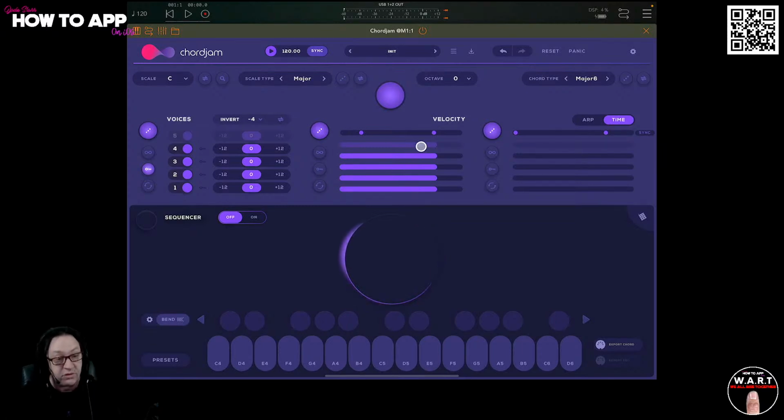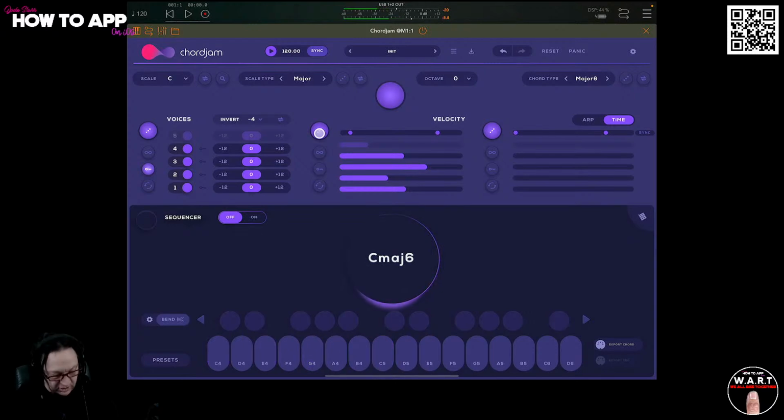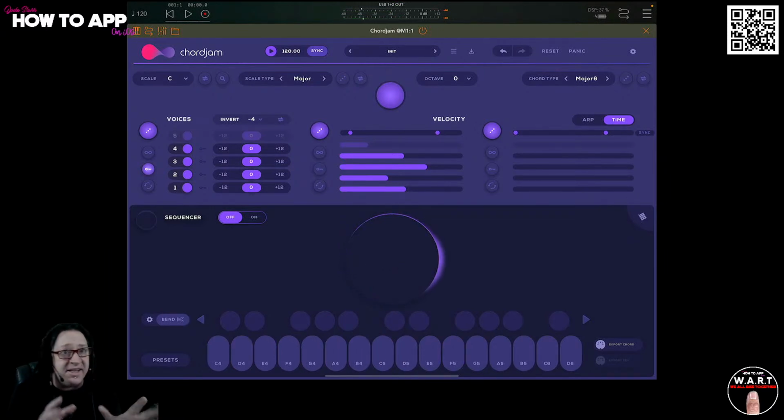So you can control where you want the velocities to land. So you've got these dots up the top here. So I can bring this right down tight. And now when I hit random, they'll only fall between these 2 sections that we've selected. So if I now do that again, you'll see a much wider velocity. So this is more like your humanization.